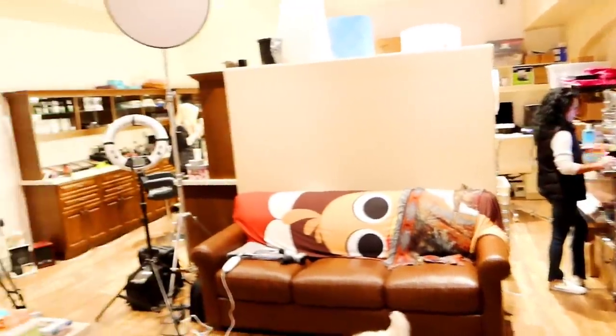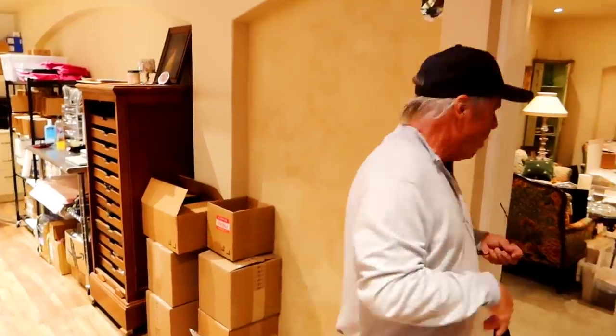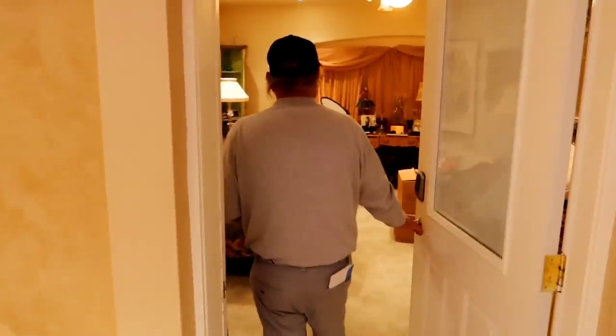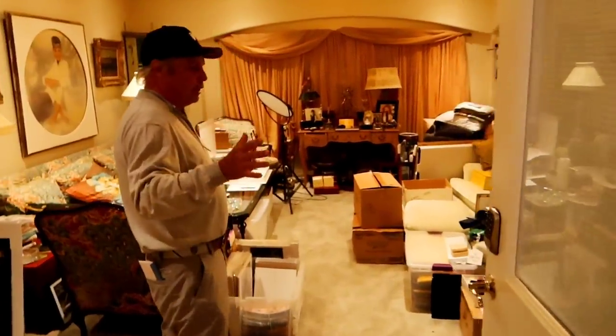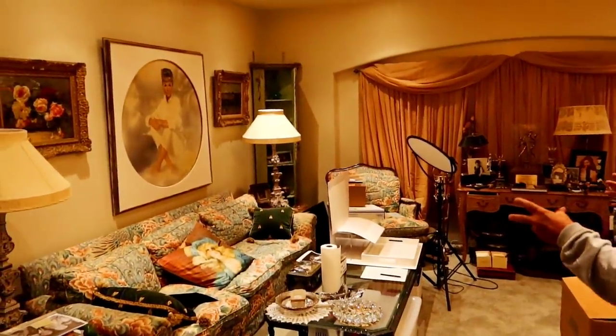So we disconnected it, but still made it so she could get in the house. Oh, so this wasn't like this originally? No. And this is Debbie's house. This is full of a lot of stuff stored in here. But her casita, this is her living room.